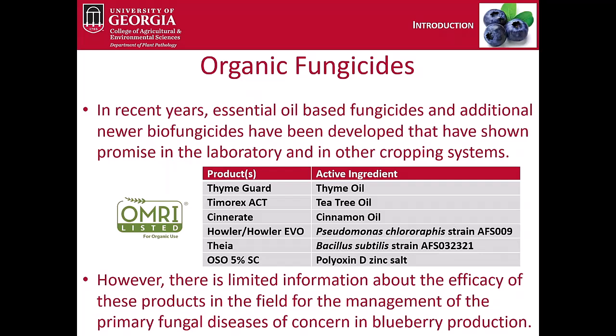production. Some of these products that have been developed in recent years and are labeled for use in blueberry production include TimeGuard, Timorex, and Cinerate, which include as an active ingredient thyme oil, tea tree oil, or cinnamon oil, respectively, as well as Howler and Theia, which include a couple of bacterial strains, and also which includes polyoxin D-zinc salt.